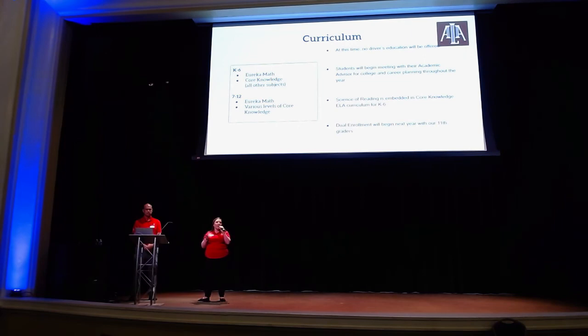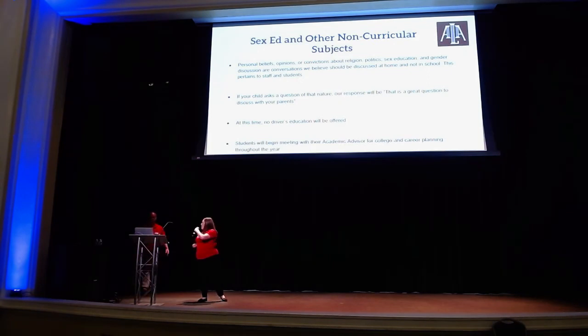Somebody asked specifically about the science of reading. The science of reading is very heavily embedded into the skills block portion of our Core Knowledge curriculum. So it is definitely embedded in there. And then dual enrollment for the 7-12 building will begin next year with our 11th graders. So we won't be doing dual enrollment in 10th grade this year. That'll start next year. I'm going to let you have that one.